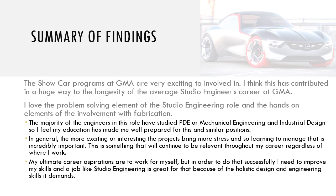In general, the more interesting or exciting projects bring more stress, and so learning to manage that is incredibly important. This is something that will continue to be relevant throughout my career, regardless of where I work. My ultimate career aspirations are to work for myself, but in order to do that successfully, I need to improve my skills, and a job like studio engineering is great for that because of the holistic design and engineering skills it demands.